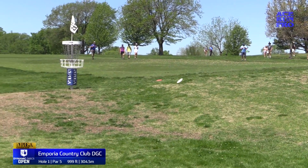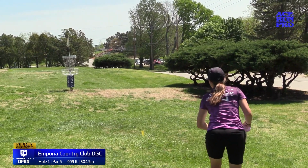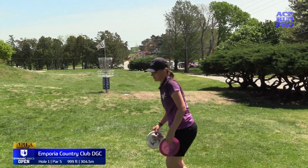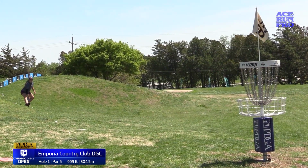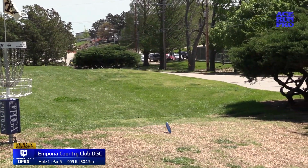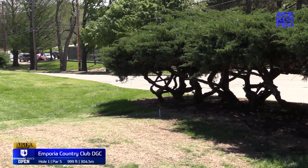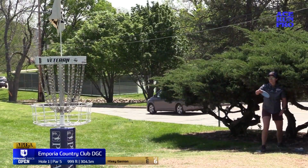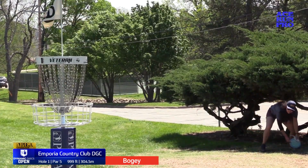Maria approaching. Heather was just probably laying that one up. Yeah. It does sit on a little bit of a hill, and you can get a decent roll away. This is Erika for her par. Oh, sit! That's unfortunate. It's still pretty close, but you have to contend with those trees, and they can get in your head.